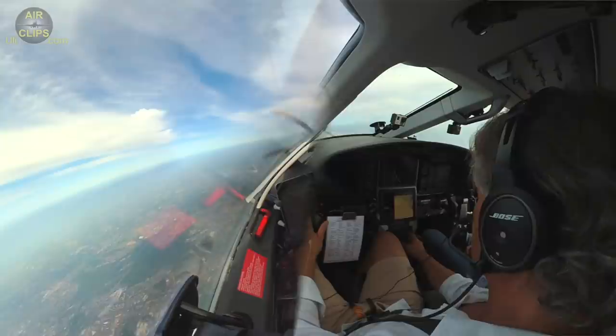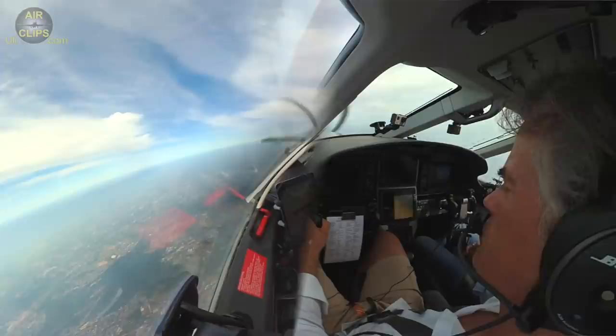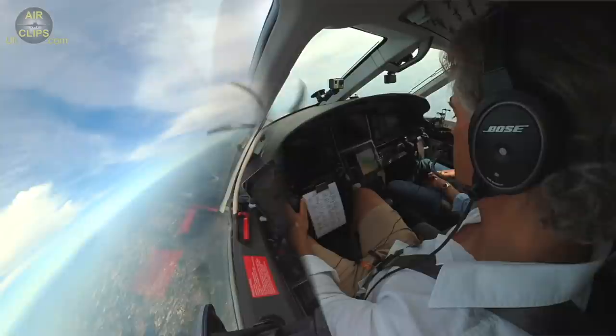Delta Fox Uniform Lima India, Servos, inbound Metro, passing flight level 100, climbing flight level 150.